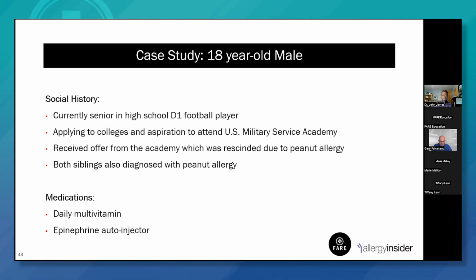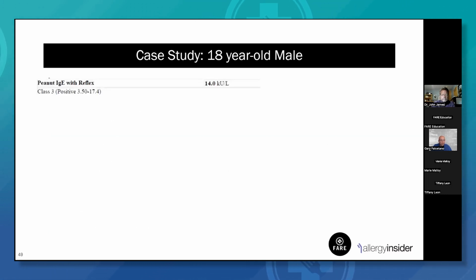And this is an actual case. I've spoken to both the patient and his mom. His mom was very adamant in helping him get to the right diagnosis. So after doing some research, they went back to the allergist that they had been seeing all along. The allergist said, well, you know what? We have additional testing now that we didn't have 18 years ago. Let's see what your peanut allergen components actually look like.